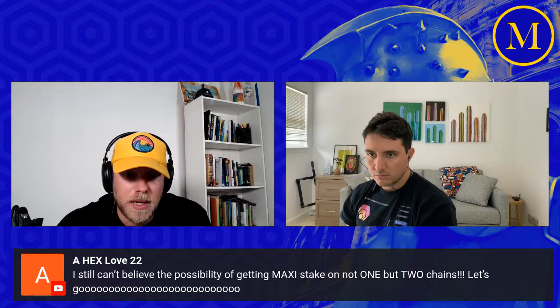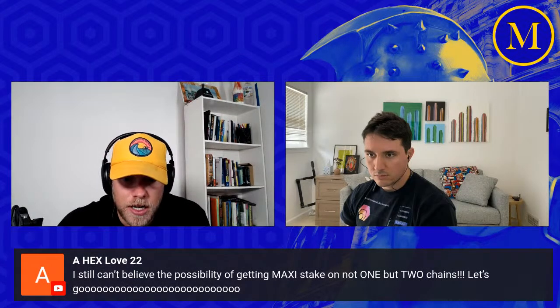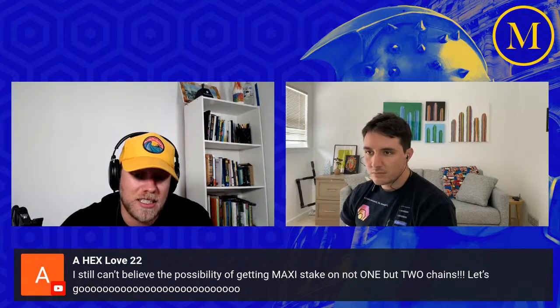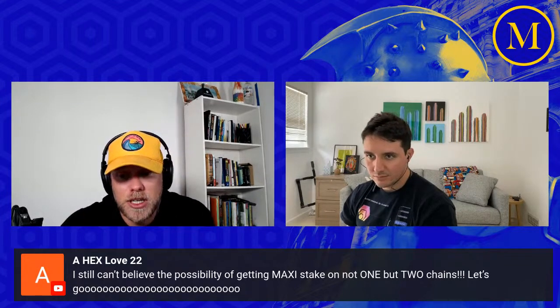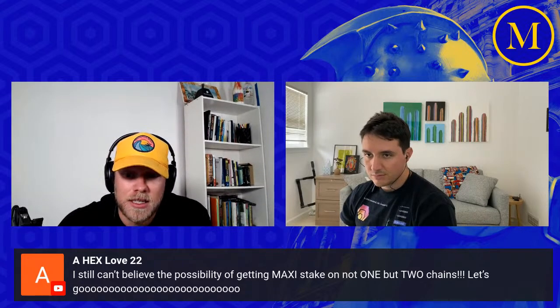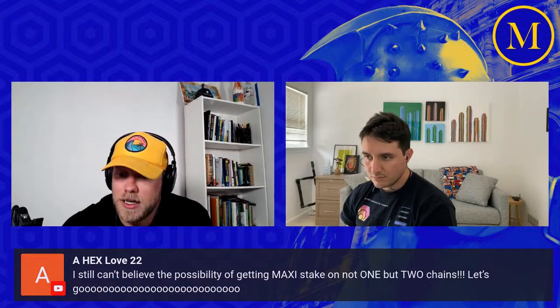I still can't believe the possibility of getting MAXI stake on not one, but 2 chains. Let's go. I know it's a 2x with Pulse Chain, 4x Hedron bonus. Yeah, good opportunity. So when is it? Friday, 5 p.m. Pacific Standard.